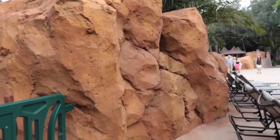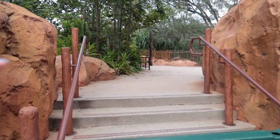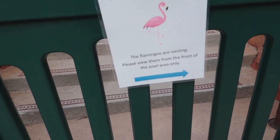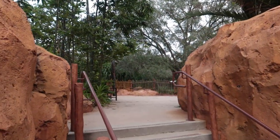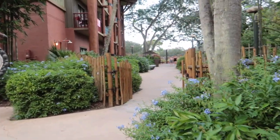Oh my gosh, well this is so exciting. So I was just watching the flamingos over there. And then they also typically have a second viewing area that's up here, but I just saw this. Privacy please, the flamingos are nesting. You can view them from the front area. So I guess maybe they have nests or something, so they don't want people getting too close to disturb them. That's so cool. We're gonna have baby flamingos.